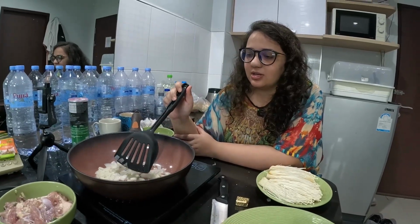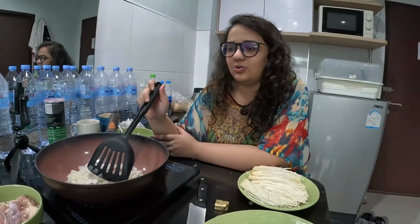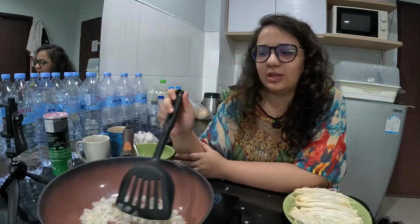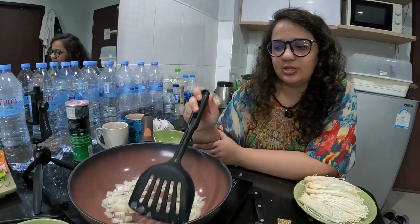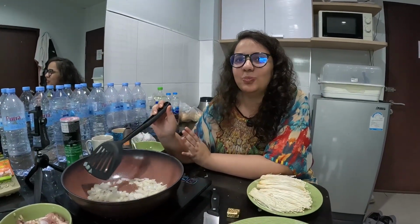onions first. These type of onions are also very different from what we get in India. We get pink onions in India. These are different, and I love cooking with them because cutting them, cooking with them, it's super easy. Plus they're a little sweeter for me.